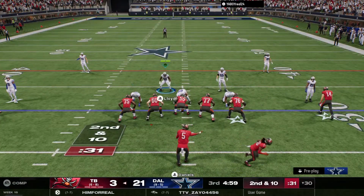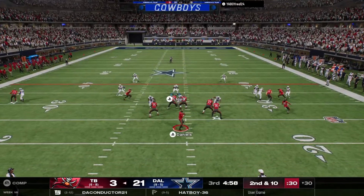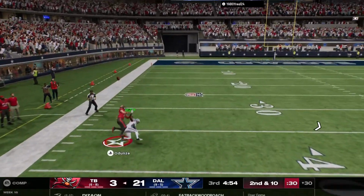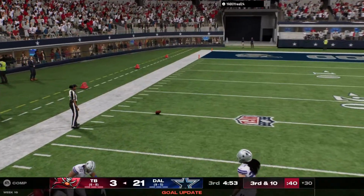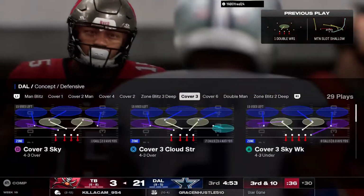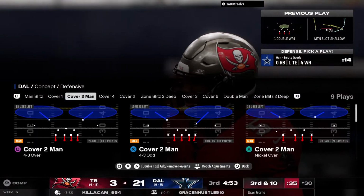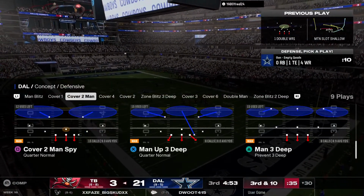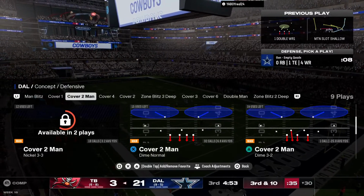Let's go now. From the shotgun, it's Daniels, and that will be incomplete. Tried to dial up the long one way out there, but it'll be 3rd down. He's had trouble finding open receivers all game, CD, and that's because really there hasn't been any. This defense has been all over them.